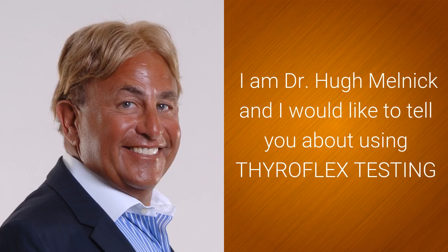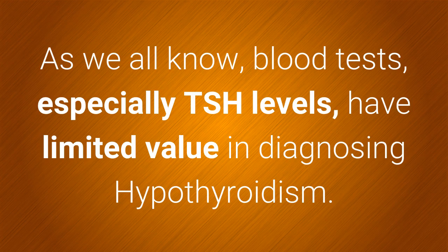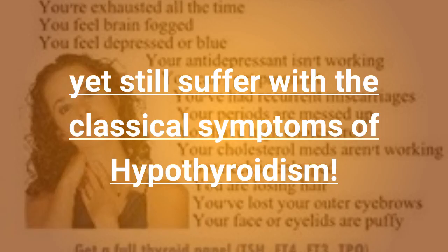I am Dr. Hugh Melnick, and I would like to tell you about using Thyroflex testing for the diagnosis and management of hypothyroidism. As we all know, blood tests, especially TSH levels, have a limited value in diagnosing hypothyroidism.